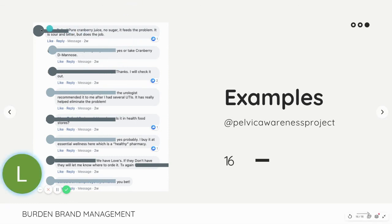And then we've got a longer one here where they're talking about cranberry juice and the different options that they take, where they find it, which I think was awesome. The really cool part about this was that if you click through to each of these ladies' profiles, you'd see that they're completely different demographics, but it's great that they have connected online and are sharing information with each other. It's a really great online community.